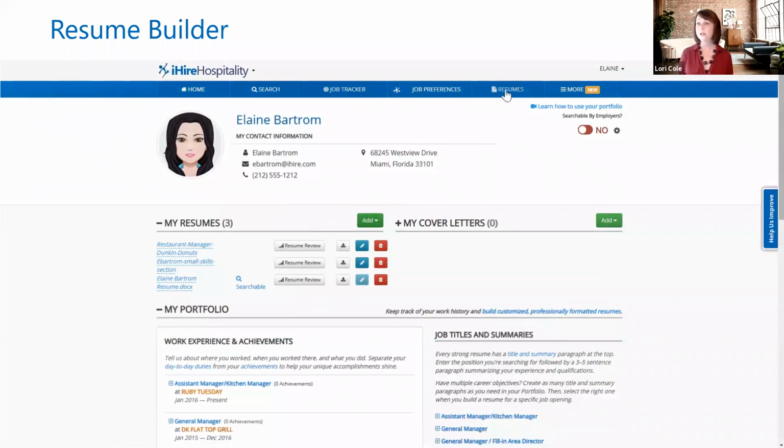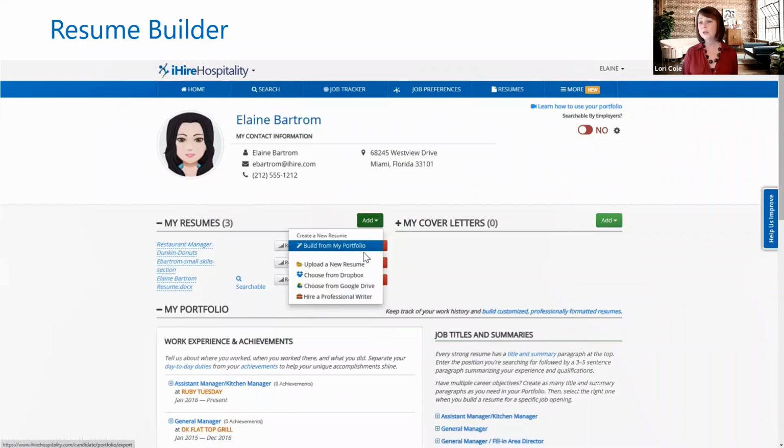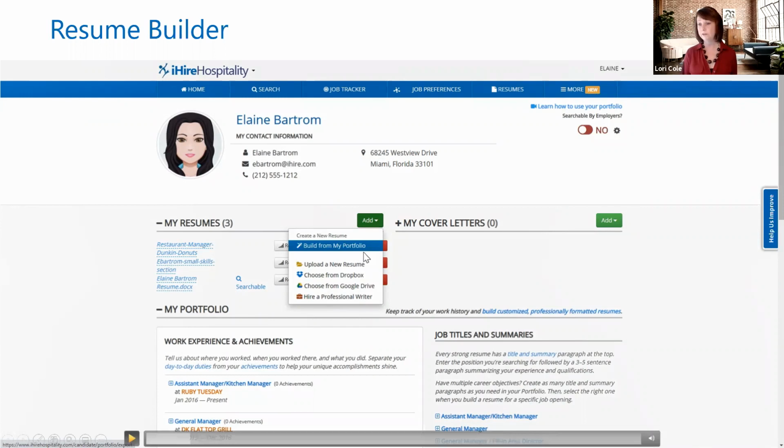So again, we're in the resume tab of the website. This is the My Resume section, and this is where you can build from your portfolio. You can upload a new resume by searching your laptop or your desktop. You can also drop one in from Dropbox, Google Drive, and this is also where you would hire a professional.